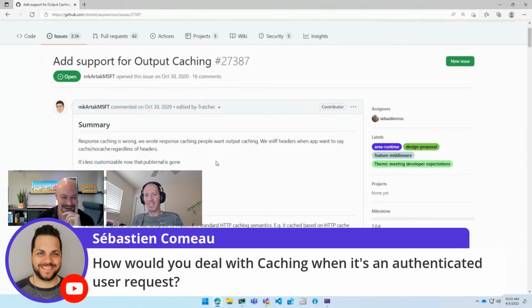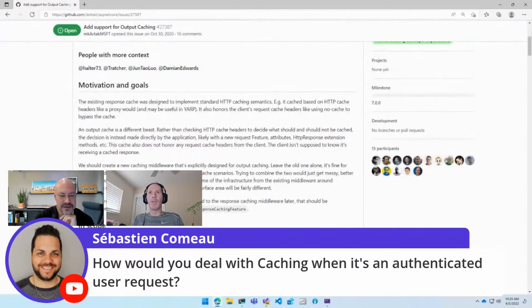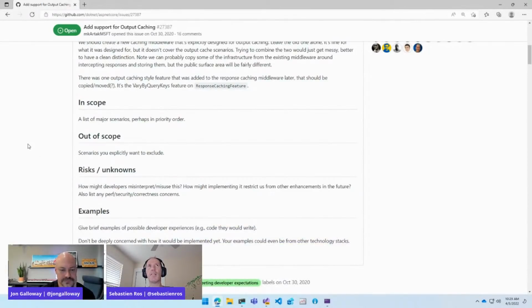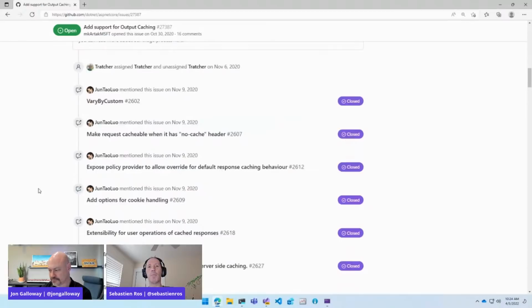Here's a live question. We've got another Sebastien asking, how would you deal with caching with an authenticated user request? Yeah. So that's one of the things also that response caching was not letting you change, because anything that is authenticated, anything that creates a cookie, for instance, will not be cached by default with response caching for security reasons. And people ask for that.